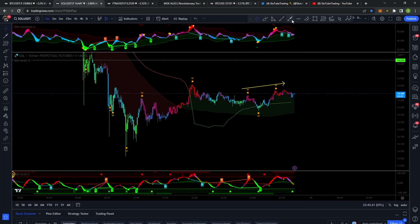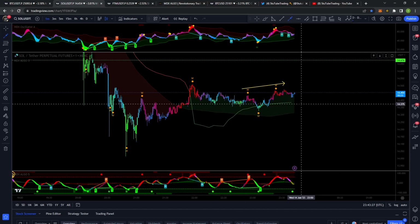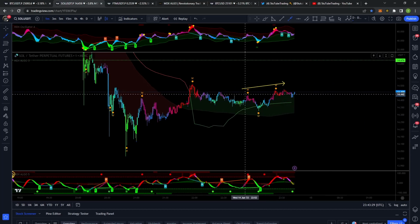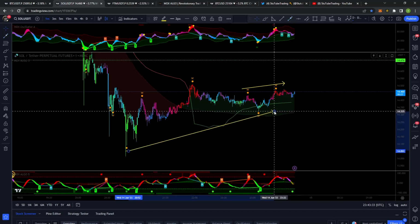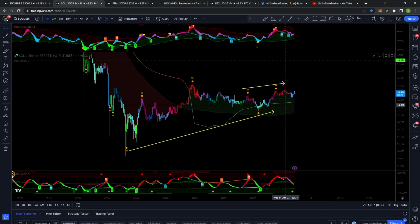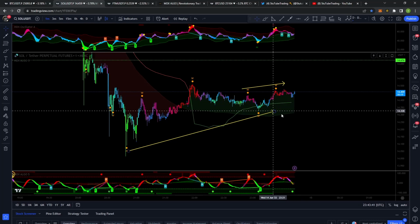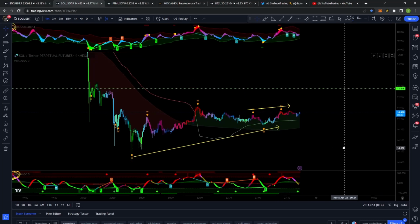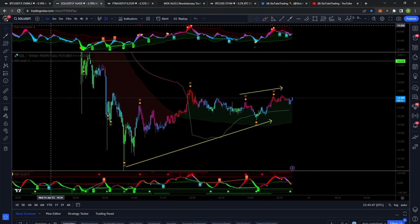This is looking good. Again, I would like a higher W from here just because it would be in line with these higher W's here. But we do technically still have this green box here. This would be the 5-minute trend, the volume weighted moving average. So there is some nice support for Solana there.